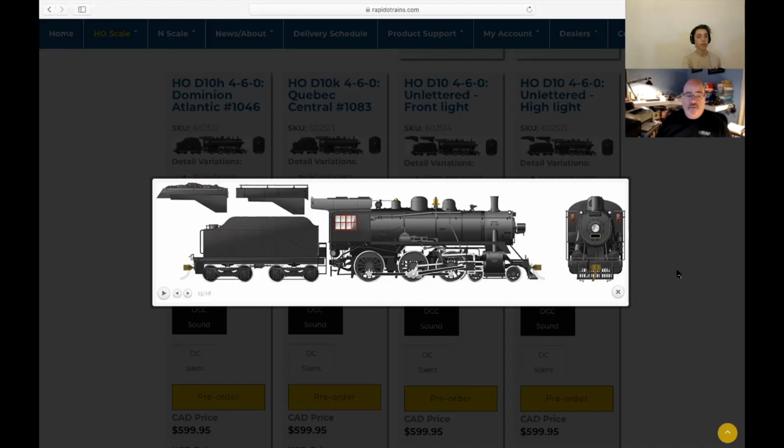Yeah, so that's the difference between the unlettered and what he was calling the unpainted. Oh, is there unpainted as well? No, he was trying to phase out the unpainted ones because he's saying they just don't make profit off of them. So this is the difference between just the gray plastic, or I guess these are die cast, I think, but they're then die cast, the painted body shell.